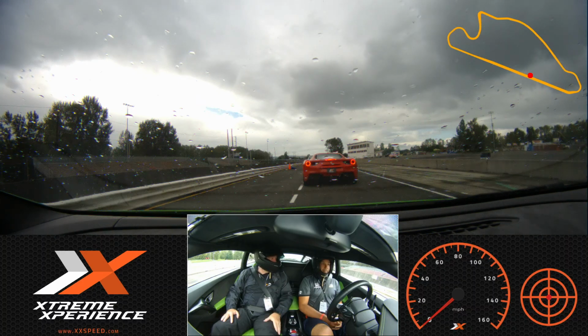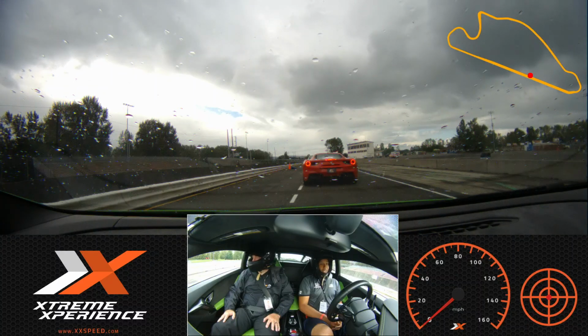How much you can carry into 4 is going to be dictated on what kind of grip you've got. Yeah. Same thing coming out of 6, which isn't really that big of a lap time thing. Well, not really certain for lap time. I mean, this is that experience. Yeah, absolutely. I don't want to pay for damage to the car. No. I definitely don't want to put you into any danger.